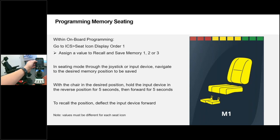And we're going to go into our seat icon display order one, and we'll actually take a quick look at seat icon display order two first. On some configurations, we might have additional actuators or additional features on the chair. So you just want to take note of the number that is being used on the right-hand side here. So our stand A is set at number 6, and axis 14 is set at number 5. So we just want to keep those numbers in mind.